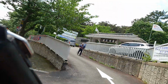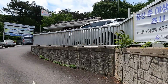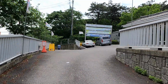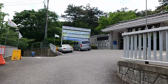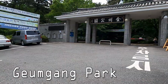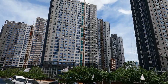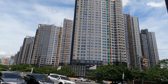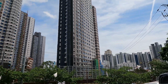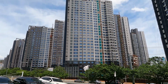Okay, folks, hopefully this is the best entrance for the cable car, according to my taxi driver. There are many entrances to Gumgang Park. And just check out all the apartment buildings here in Busan. Wow, these all look brand new too. In fact, they look like they're still building them.